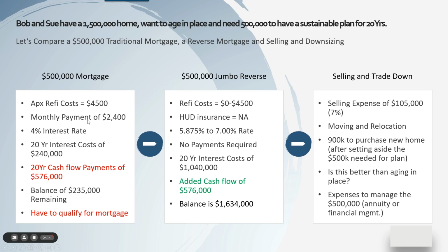And of course, they've got to qualify for that $500,000 mortgage, which is not the easiest thing to do in the world. We compare it to a $500,000 jumbo reverse. There are programs now that have no costs at all on the jumbo reverse, up to maybe $4,500. So very similar costs. In fact, maybe less costs. There's no mortgage insurance at all. The interest rates are higher. And then you have no payments, of course, required.